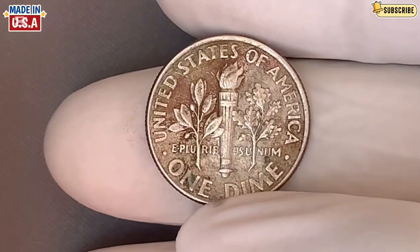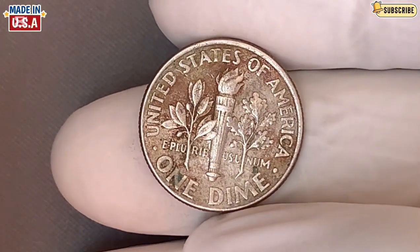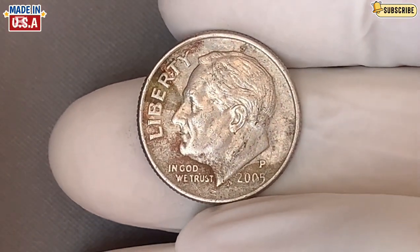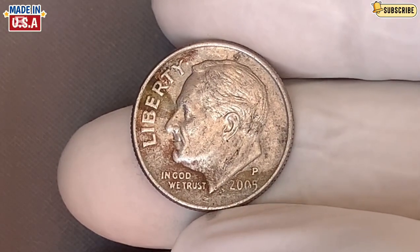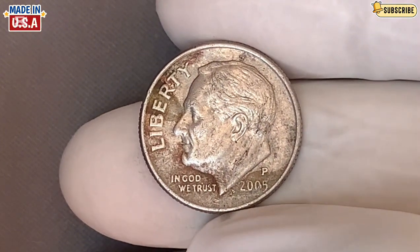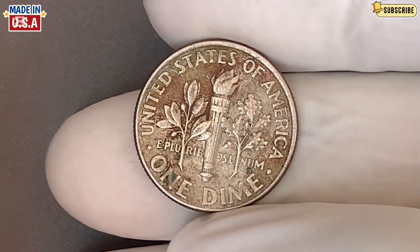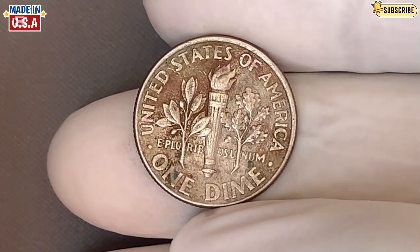The mint mark, which can be found on the obverse side of the coin near the date, is another important aspect to pay attention to. Mint marks indicate where the coin was produced, and for the 2005 Roosevelt Dime, you might find the letters D for Denver or S for San Francisco. While both mint marks are fairly common, there's something intriguing about coins from the San Francisco Mint. These coins are often associated with higher quality strikes, which can add to their appeal for collectors.